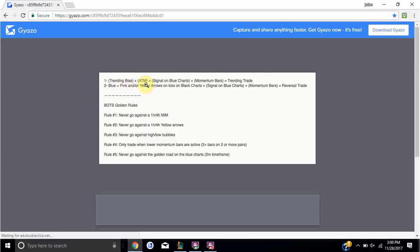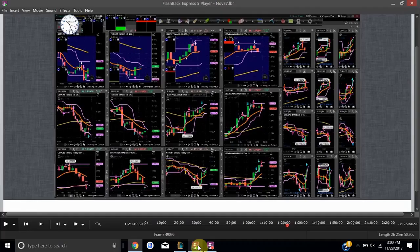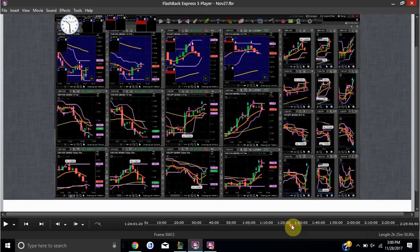Blue plus pink or yellow on the black charts, plus the signal on the blue charts, plus momentum. So we have the blue, we have the super pink, we have the yellow, and we have the white arrow. So that's another trade to the downside. You have your momentum in, you have the DX switched, and you know this is going to the orange road, right? That's 3 trades. 1, 2, 3, 4.